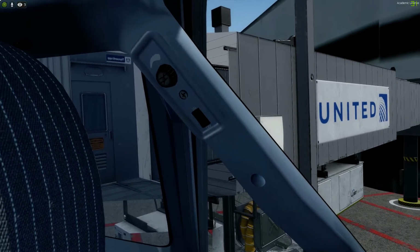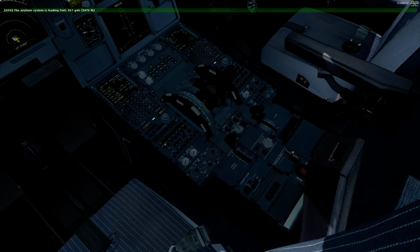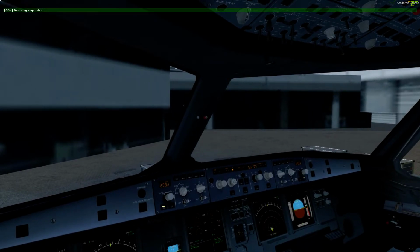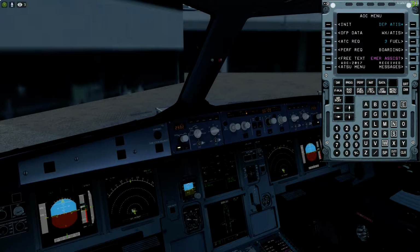My headrest is being dumb, but that's a headrest, and usually they are. Let's put the armrest up. There's no relaxing time yet. Boarding has been officially requested right on time. Excellent.